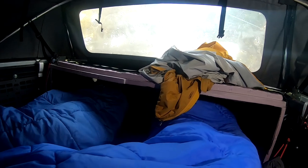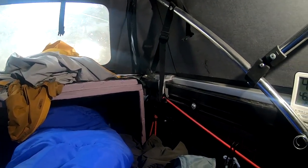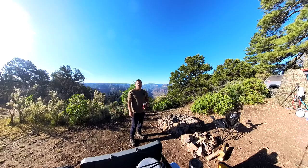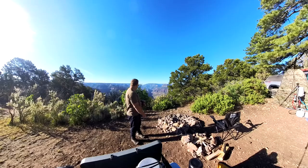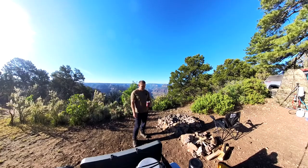Another comfortable night using the footbox, keeping us secluded from the outside, and a perfect sleeping weather of 47 degrees. Well, good morning. Day 4, 7 o'clock in the morning. It's already starting to warm up. Look at this view. Absolutely incredible. Light breeze, just pin drop quiet out here.